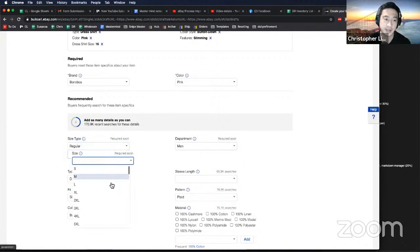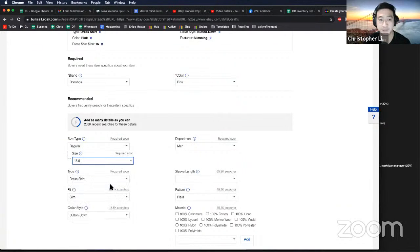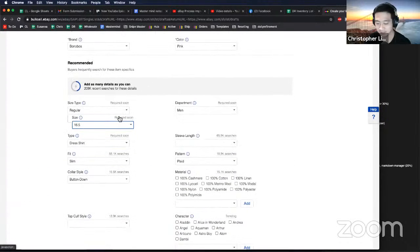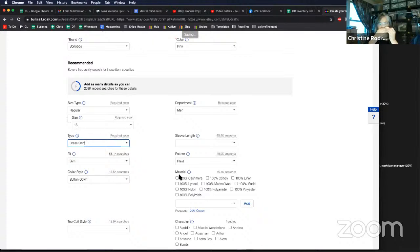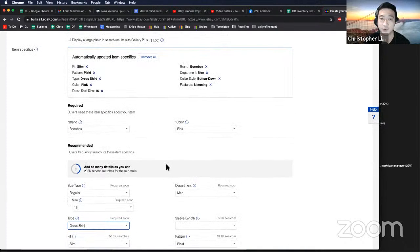So regular and then 16.5. I just remember that from the title. Actually, I remembered it wrong. You should check. It's 16, right? So now I have the required ones done. You see, I only had to do one. The rest of them are optional, so you can fill them out if you really want the premium exposure. But you can see I didn't type in any of this stuff. It did it for me.